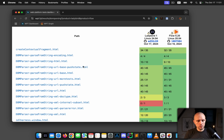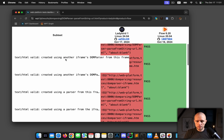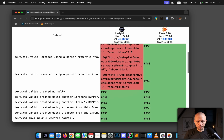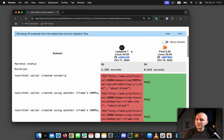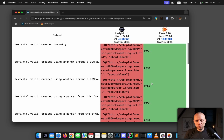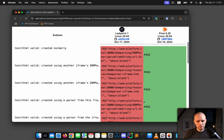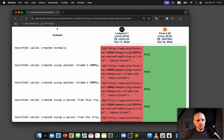So let's just grab one of those and we'll see that, yeah, we have a bunch of red. A bunch of subtests are red, but most of them are green. So if we want to catch up and eventually beat Flow, then we're going to have to fix stuff like this. So let's investigate what's going on.